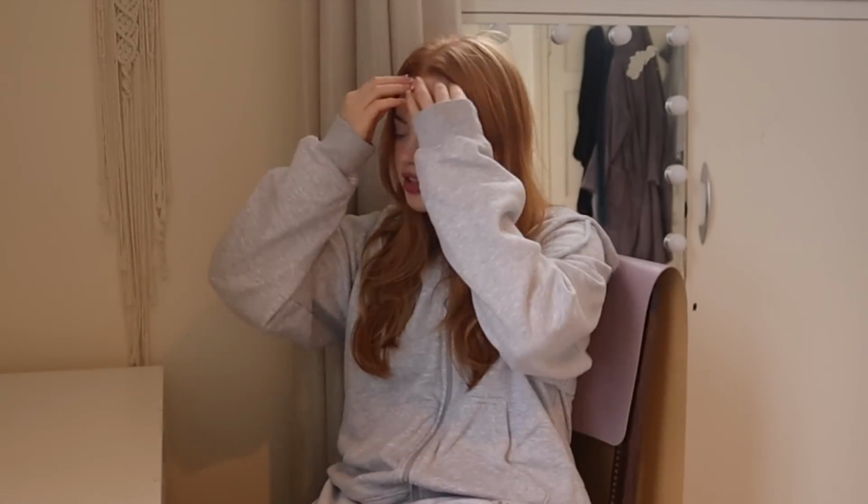So I decided to clear my desk out, which I've done now. I'll show you what it looks like in a minute, and rejig everything, put it all back into places, know where everything goes, makes it look a bit nicer in preparation for my revision for my upcoming mocks, because I have mocks in January, so I want everything to be nice and organised for that. And also year 11 in general, you don't want mess, do you? That's the last thing you want.